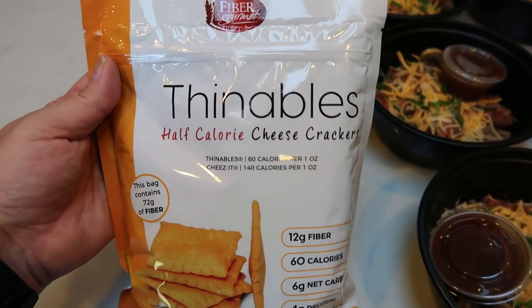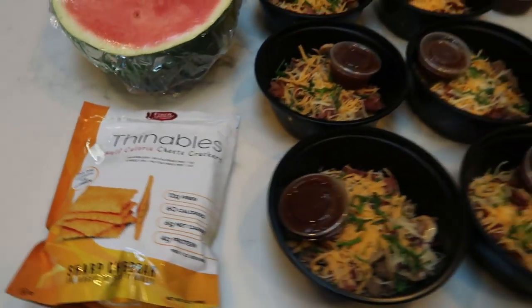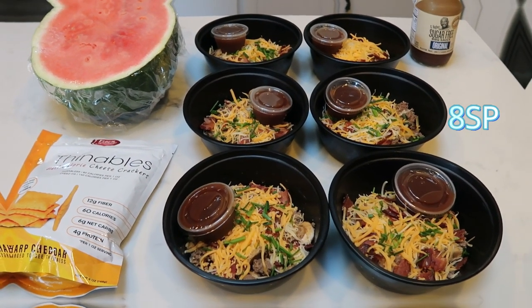So I'm gonna be having 30 of my sharp cheddar thinnables for 2 smart points. So that makes my entire lunch of healthy, filling protein, 8 smart points.